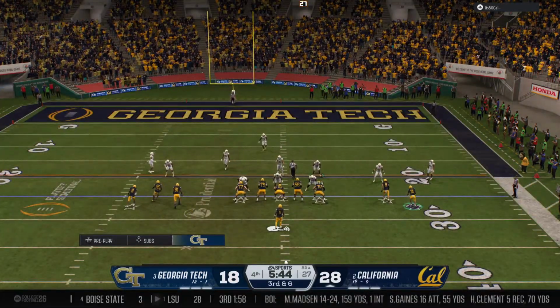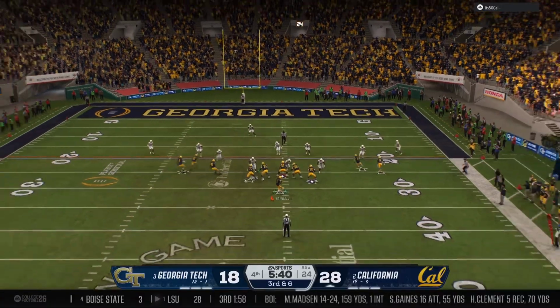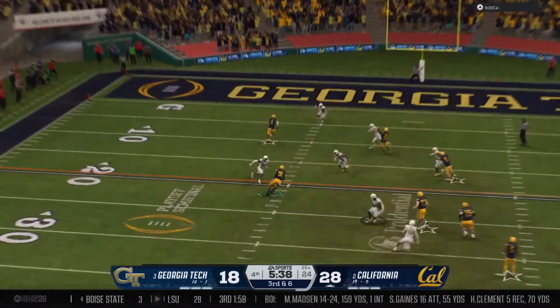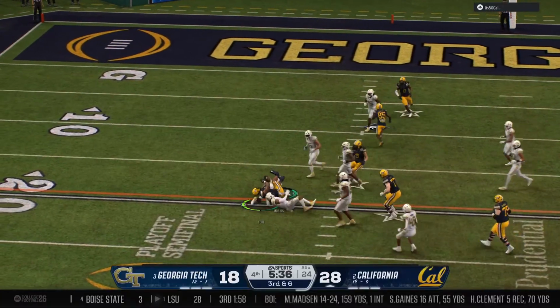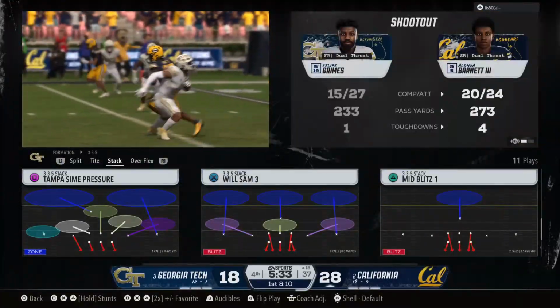They're trying to punch that ball out, do anything they can at all to get the ball back. Scanning the field, it's Barnett. A short completion to the tight end. They make the stop, but it'll be 1st and 10 now from the 18.